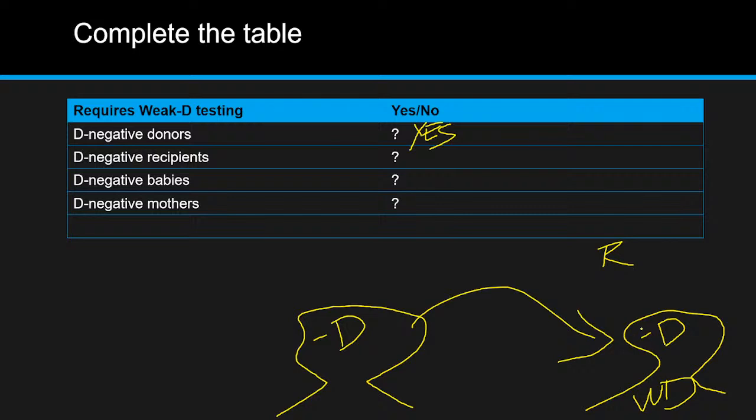Will your recipient who is weak D develop anti-D antibodies? No, right? No, because he has no D antigen. So he will just have Rh negative blood in his system, but there won't be any reaction. So, yes or no? Don't lie to me. All right, wonderful. Good.